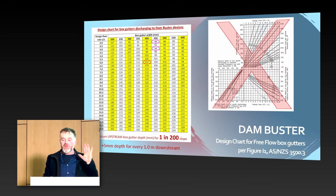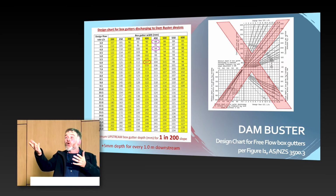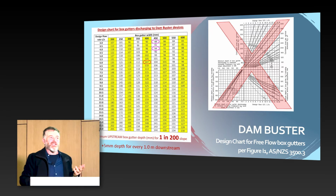Okay, 107 mil. So the minimum width of the box gutter is 200 millimetres, 3 litres a second, 107 mil, that's the depth upstream. And if you're putting in at 1 in 200, you've got to add 5 millimetres for every metre downstream. So suddenly you go, every plumber in Melbourne, including me back in 2006, thought the minimum box gutter height was 75 mil. And it is, it's just for a 600 wide box gutter running down a hill, okay? So it's quite interesting, okay?